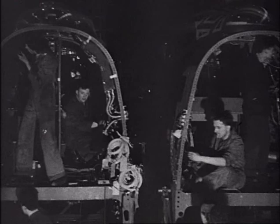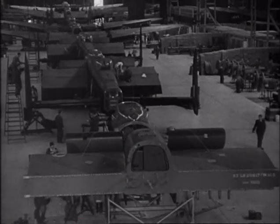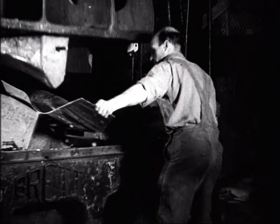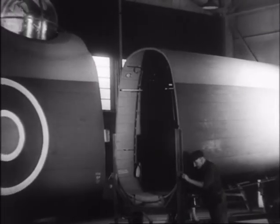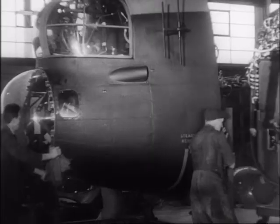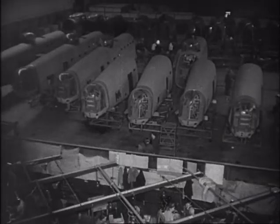Although Chadwick had designed the Lancaster for mass production, it was still a monumental task. Each aircraft contained some 55,000 separate parts, involving roughly 500,000 engineering operations. He had designed the Lancaster in five sections so that it could be made in all the different factories and then brought together. And with this simplification, they were able to put it together quickly and simply, so much so that at the height, I think it was 1943, 150 Lancasters a month were being produced.